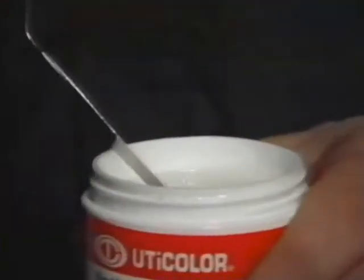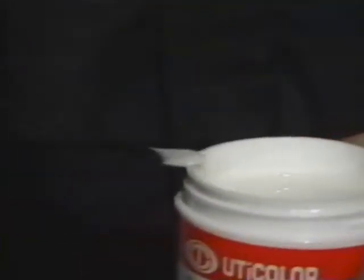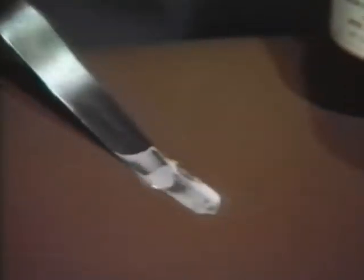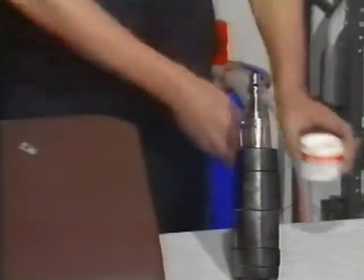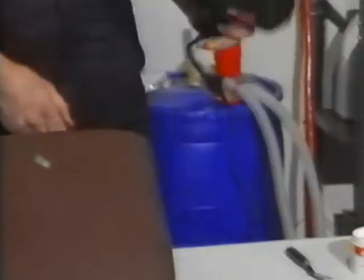Dip the tip of the palette knife a 1/4 inch into the jar of the Uticolor vinyl welding compound. Apply the first application of welding compound into the damaged area, but avoid depositing any welding compound outside the surface of the repair. This will leave an indentation and adversely affect the quality of the repair. Just simply wipe off.